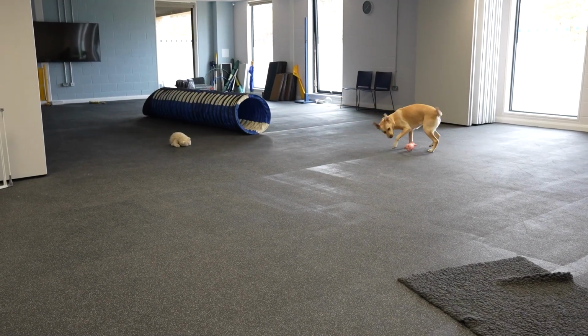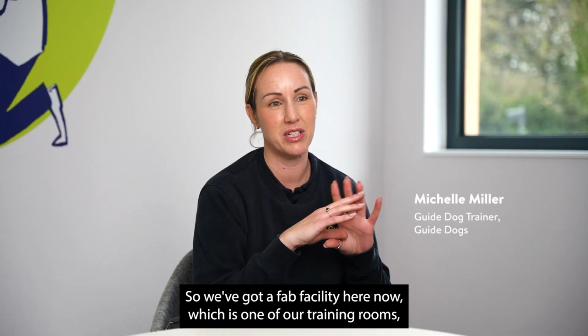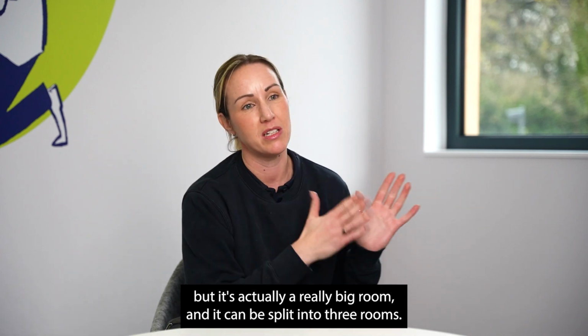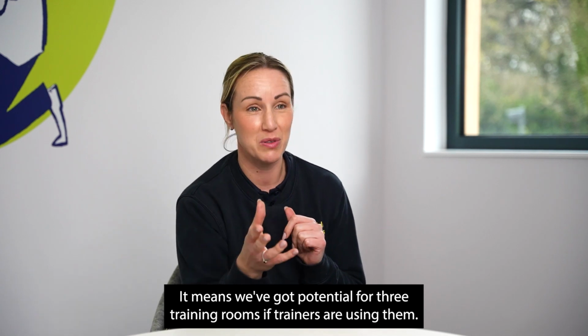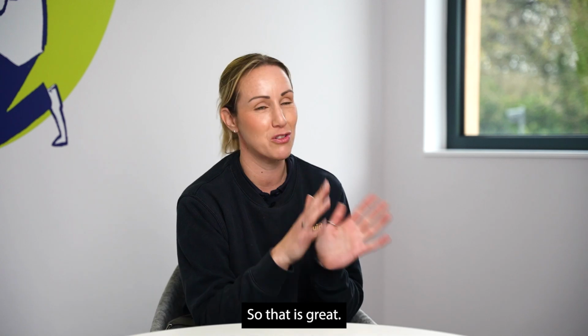Michelle Miller, guide dog trainer, Guide Dogs. So we've got a fab facility here now, which is one of our training rooms, but it's actually a really big room and it can be split into 3 rooms. So that alone is brilliant. It means we've got potential for 3 training rooms if trainers are using them. Obviously before you'd only have the one and then you couldn't use it with your dogs, so that is great.